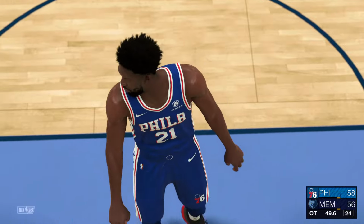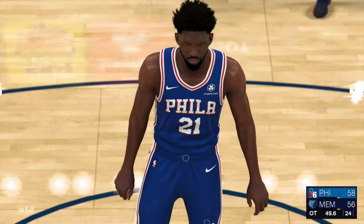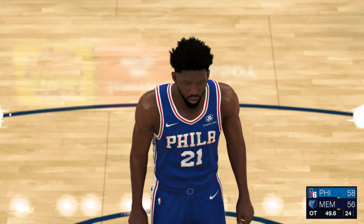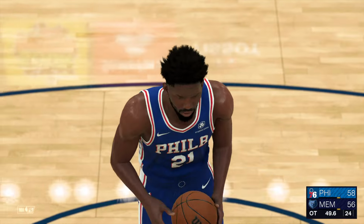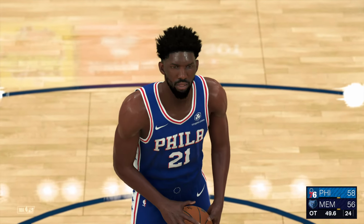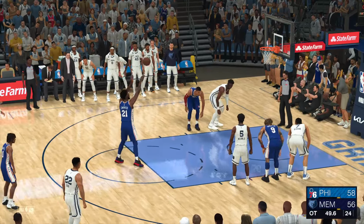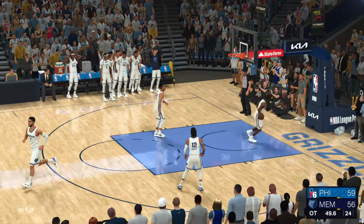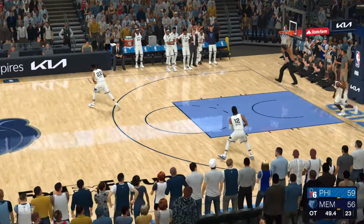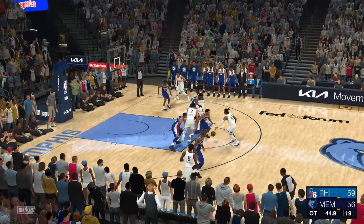Two. Better than most centers from the line. Embiid exceptional with his hands. So he gets them both, and it's a three-point game. Okay, nice there. He does not waste those opportunities. Just what they needed with this game still in doubt.